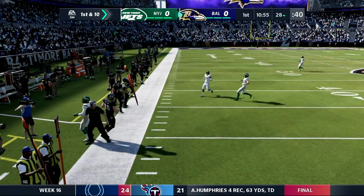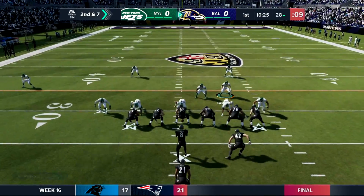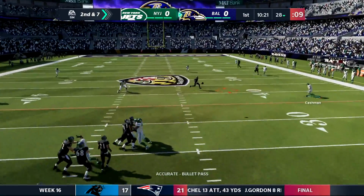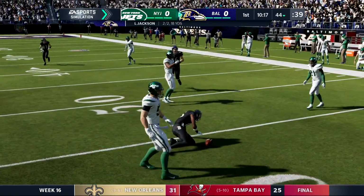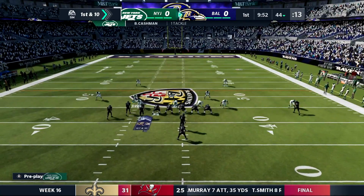Lamar Jackson's first throw is out to the left side, and that's caught by Williams, I believe that was. So now 2nd and 7. Lamar Jackson from the pocket throws to an open Marquise Hollywood Brown. He picks up the first down, gets hit in traffic by Blake Cashman, but they get it to the 44 now.